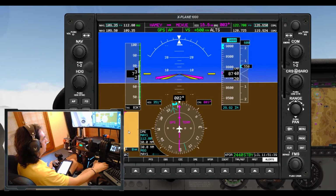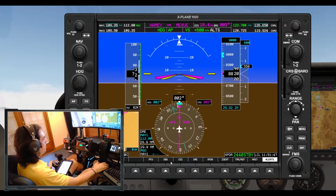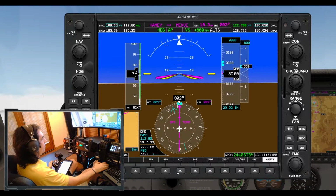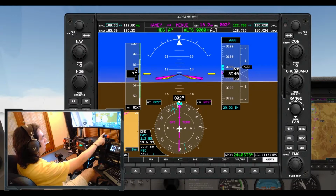So go ahead and take the heading bug, center the heading bug. Heading bug centered. And then select heading. Heading selected. Okay, so now look at the top, and it should say heading. HDG. Yep, it does. So now, by doing what I'm going to have you do, it'll stay on heading, and it won't go some crazy place.